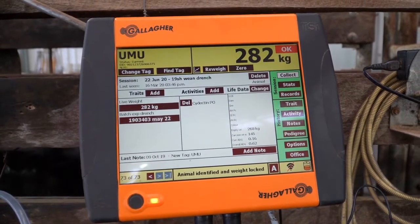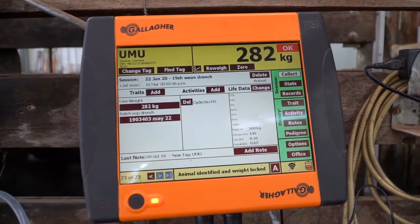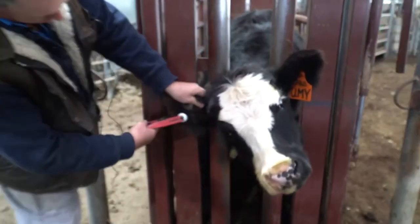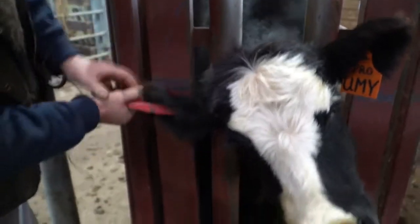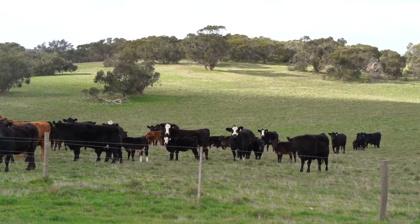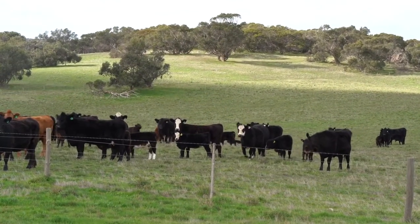You could rely on them, rather than trying to read management tags, which might be covered in hair, or cow poo, or fading, might have come out. So having two tags in an animal is always helpful. It's hardly ever that we've experienced losing both tags at the same time.